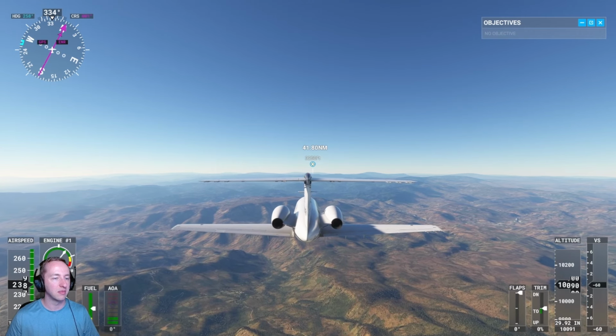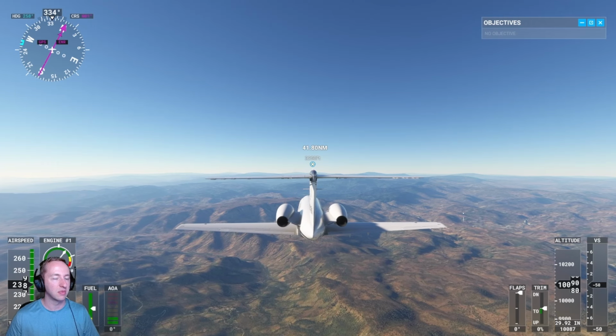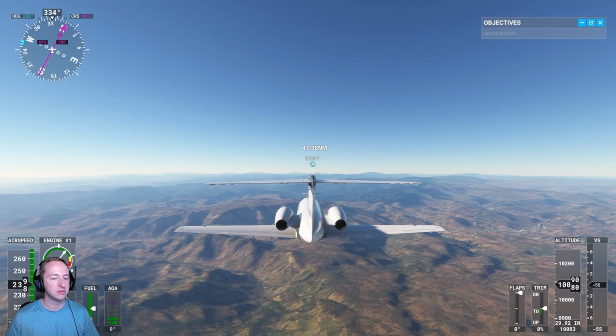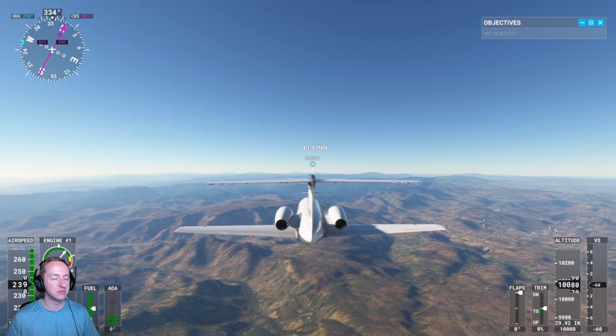Cessna X-Ray Golf Sierra, have the Cessna Skyhawk in sight. Cessna Victor Alpha Zulu, traffic is 9 o'clock, 1 mile at 10,100 feet, Cessna C-25C. Report them in sight.